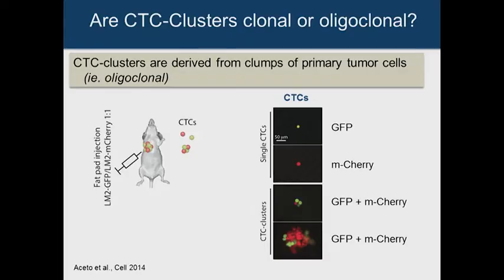So the next experiment that Nicola did was to mix green and red cells within a single tumor. Now you have a chimeric tumor, red and green. What do you see in the blood? And what you see is that single CTCs are green or they're red, but the vast majority of clusters in the blood are red and green.